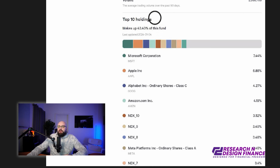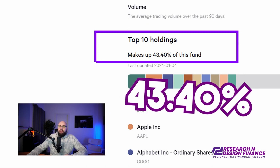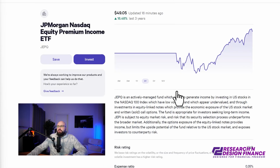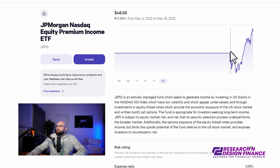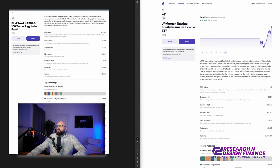One thing to be careful of is if you don't like a lot of exposure into tech, this top 10 holdings make up 43%. So if you want more diversification, this may not be it for you. If you want a longer track record, I believe it was incepted in 2022. So we don't even have 2 years. So if you need a longer track record, JEPQ might not be for you. If you like more risk, you like a healthy dividend, and you're okay with an actively managed fund, this could be for you.